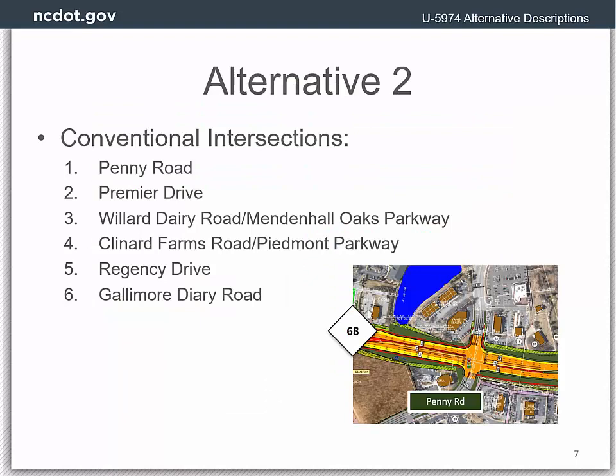For Alternative 2, continuing north from Wendover Avenue, the remaining major intersections along NC 68 East Chester Drive at Penny Road, Premier Drive, Willard Dairy Road, Mendenhall Oaks Parkway, Clinard Farms Road, Piedmont Parkway, Regency Drive, and Gallimore Dairy Road will remain as conventional signalized intersections. A new traffic signal is proposed at Samet Drive to improve the intersection to a conventional signalized intersection. Where designs allow, median channelized left-turn crossovers have been provided to allow drivers along NC 68 East Chester Drive to make direct left turns onto side streets.